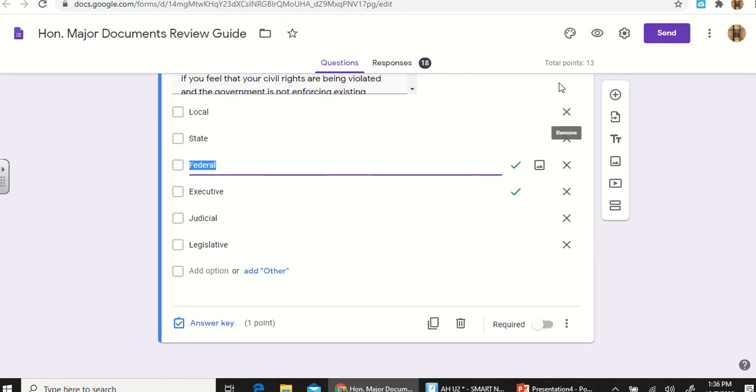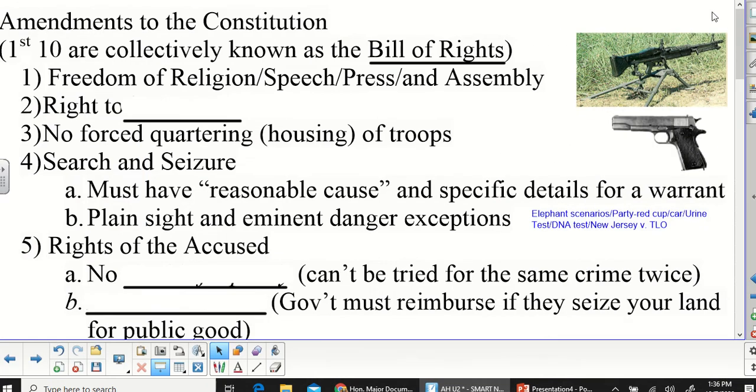Now, that is going to be on your test, and your test is probably about a week and a half away. I'll give some more specific warnings as we get closer, but you've got to know these basic things, and that's what these lectures are all about.